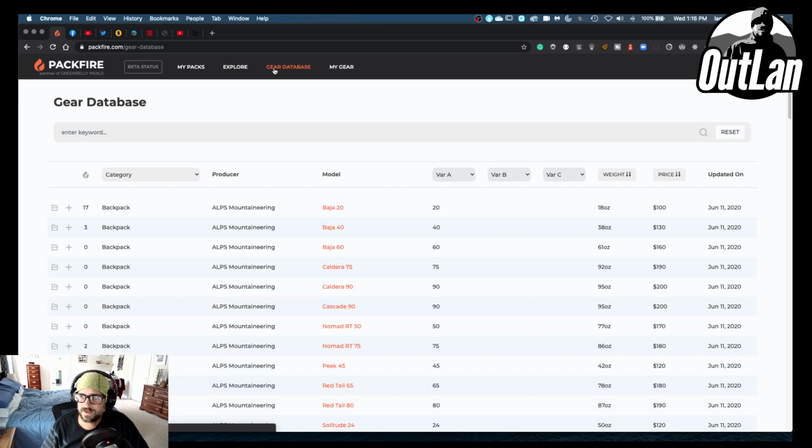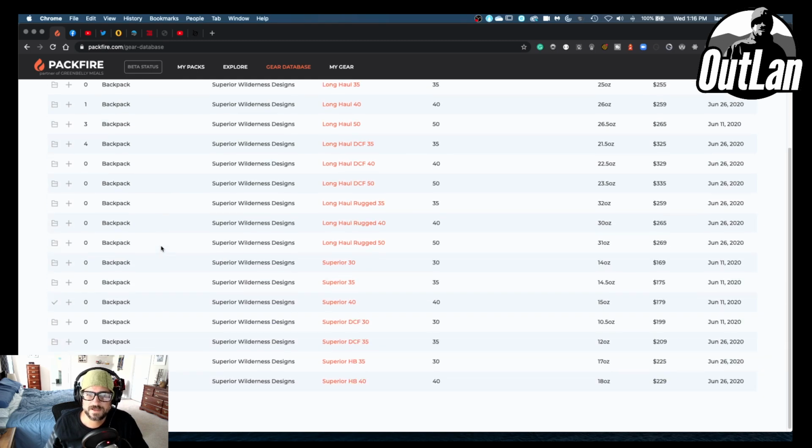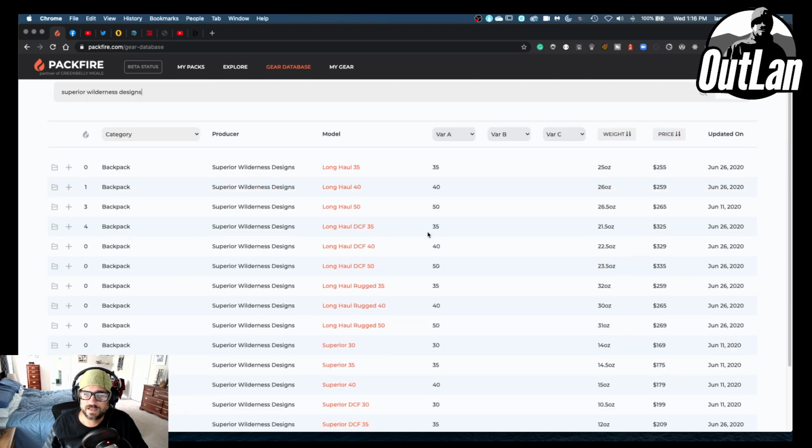The gear database. This is slick. This is basically everything that is in the system. So if you want to see those drop downs that I showed you guys earlier, this is where everything is. You can also go in here and say Superior Wilderness Designs, and I can filter and see all the things that are in the system with Superior Wilderness Designs. And I can go right here and actually add that item to my list right from here. So if it's already in the system and they've got everything weighed out perfectly, priced out, add it to my gear list.